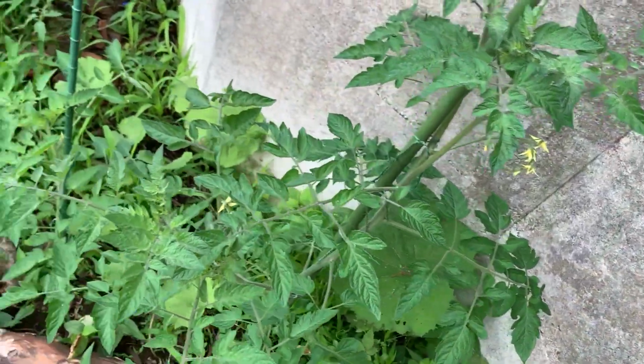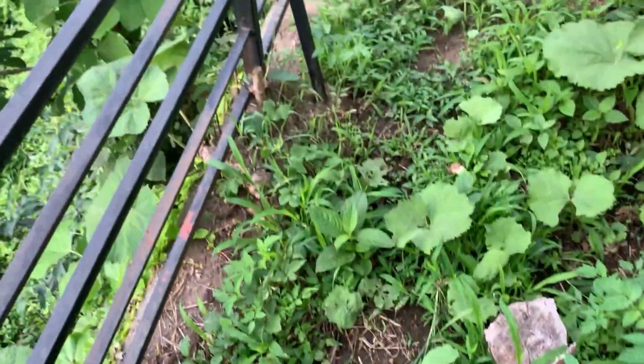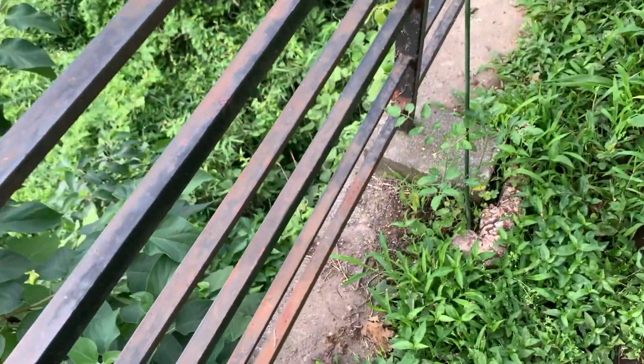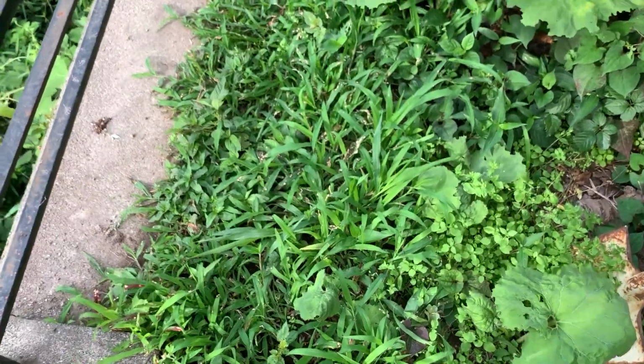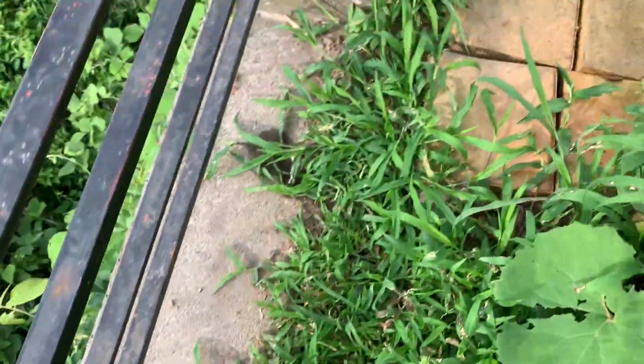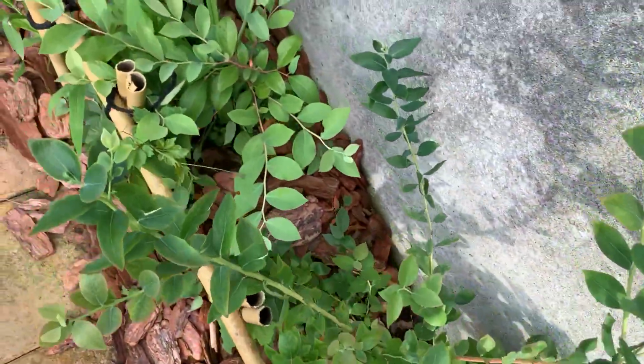So, once again, the volunteers are looking good. Yeah, I'm going to have to come in here and clip the grass. Everything else looks just fine. Just fine.